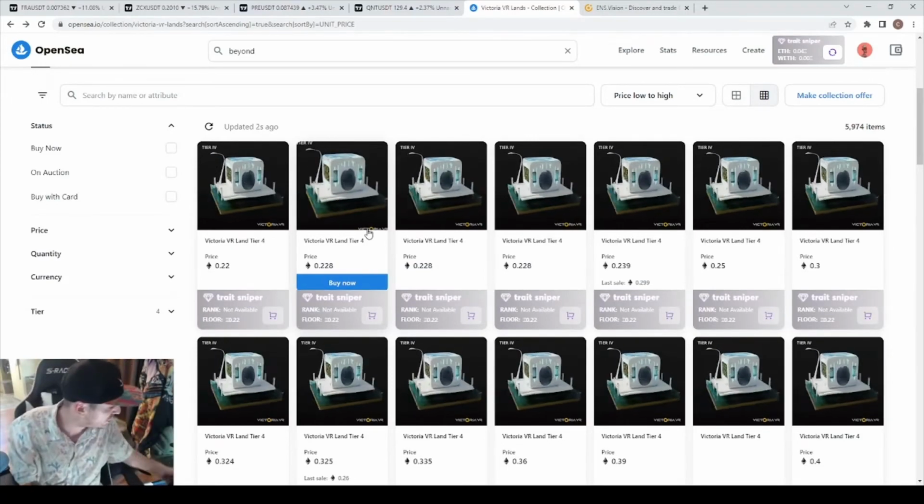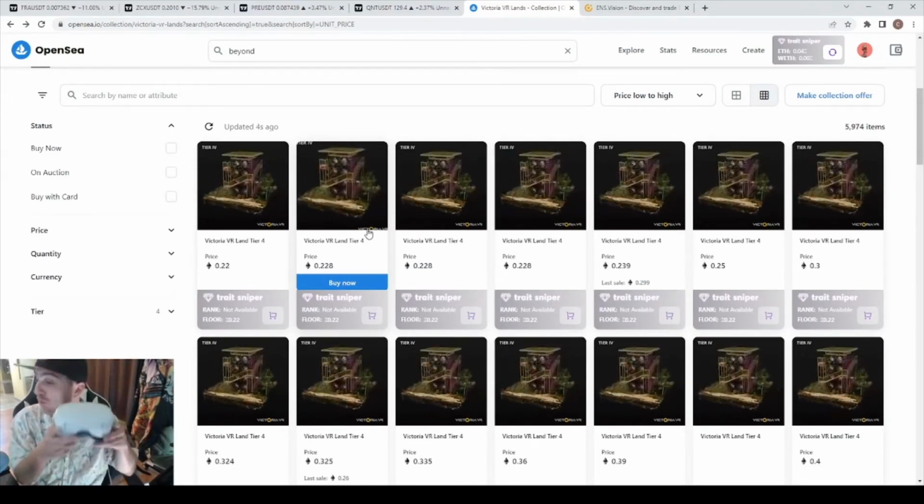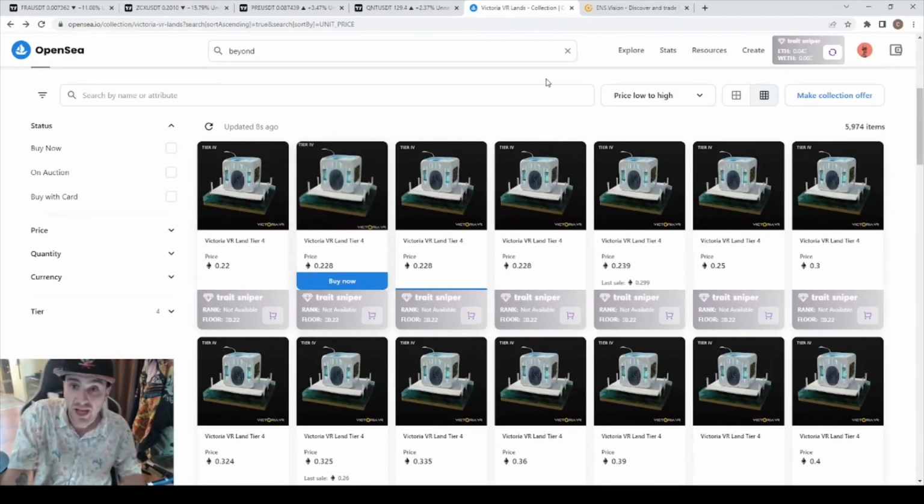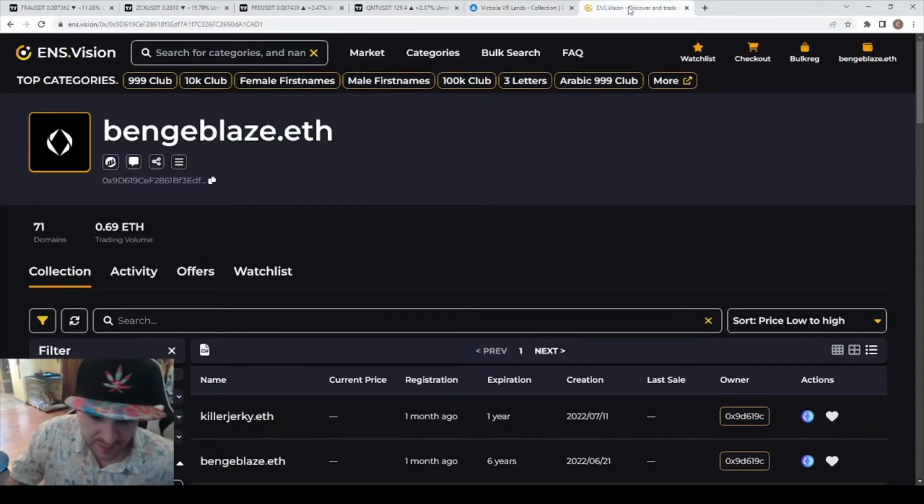As you can see, I'll even show you guys, I got my Oculus ready and waiting to play VictoriaVR. And then the last but not least, we're going to touch on our domains.